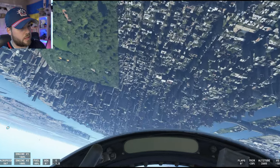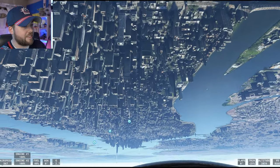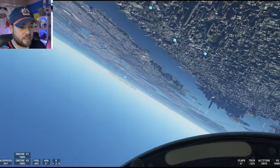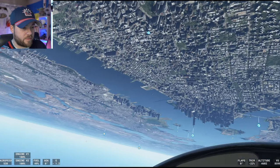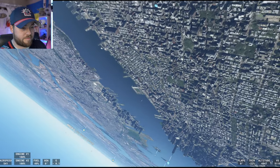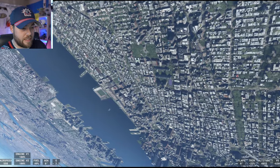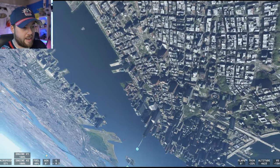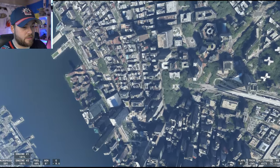The rudder is so unresponsive when you're flying upside down. Like, I'm just constantly turning the wrong way, and I gotta adjust here without killing myself. Just give me a second. All right. Here's the good stuff right here.